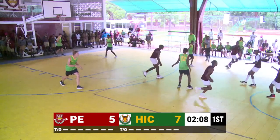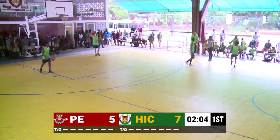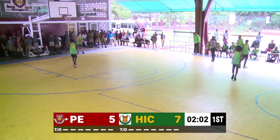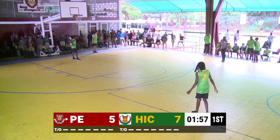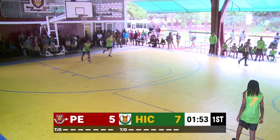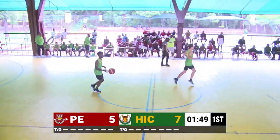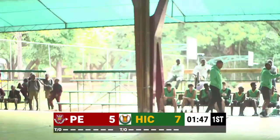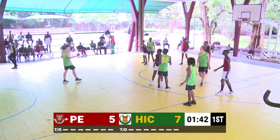PE's base player was called for stepping. HIS make another sub. And PE sub, 5 in, 5 out. HIS now on the attack. PE have set up a 2-3 zone. The ref has blown the whistle.